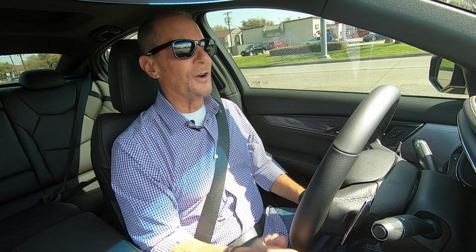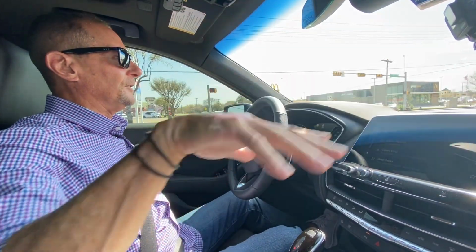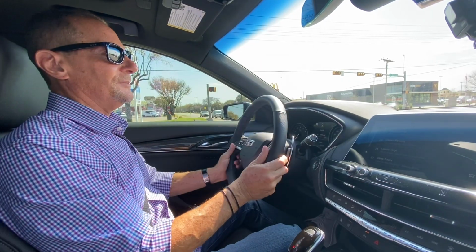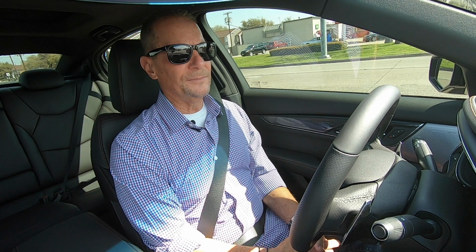When you walk up to the car, it looks great. When you walk up to the car and it's at night and you have your keys on you, it will welcome you with a whole bunch of lights all the way around. It's kind of like, hi, Rick. Glad to see you again. So I kind of like that. That's a nice little benefit.